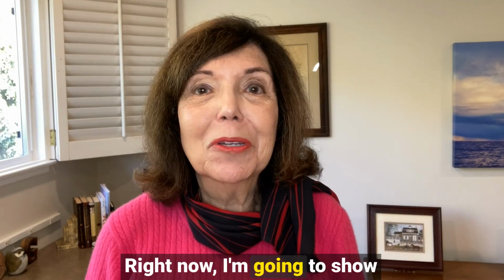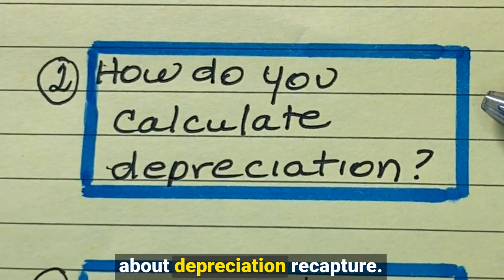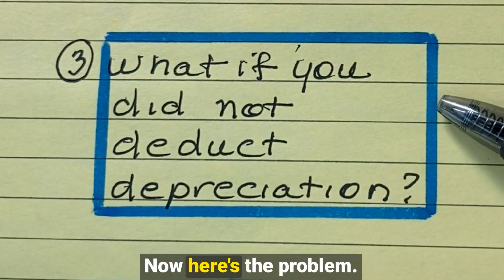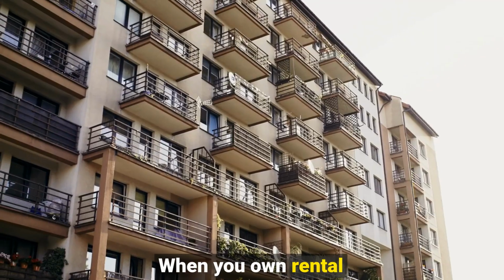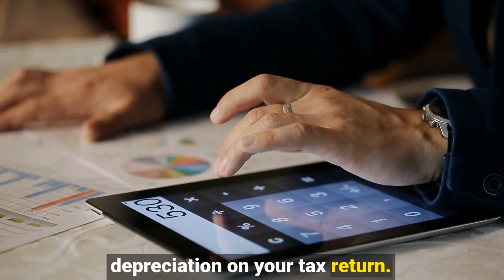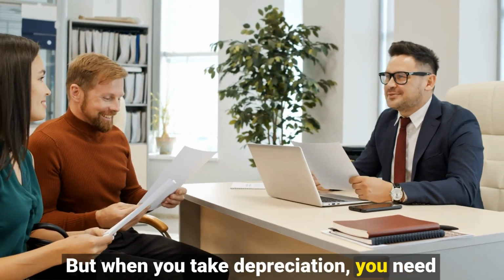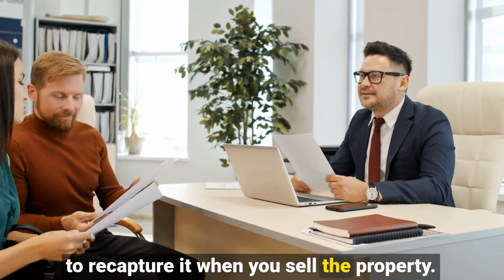Right now, I'm going to show you 8 surprising things about depreciation recapture. Now, here's the problem. When you own rental property, you will be taking depreciation on your tax return. It's a tax write-off. But when you take depreciation, you need to recapture it when you sell the property.